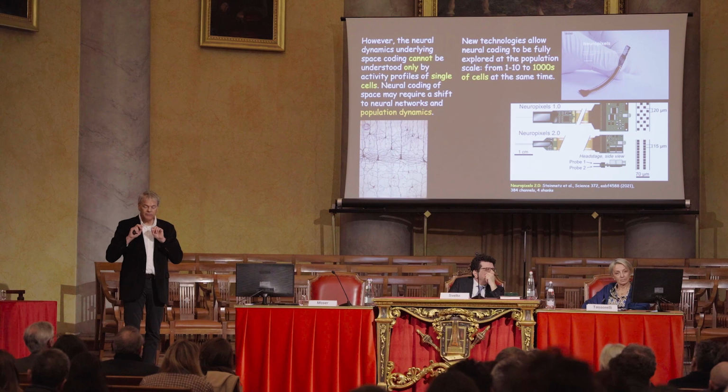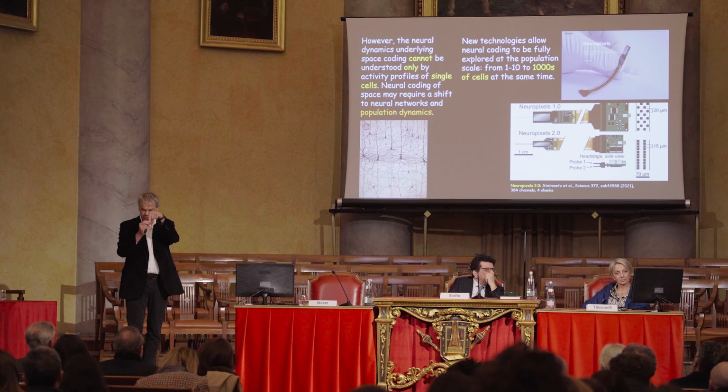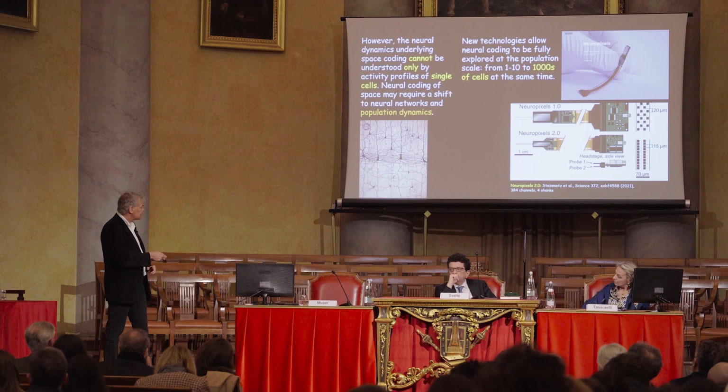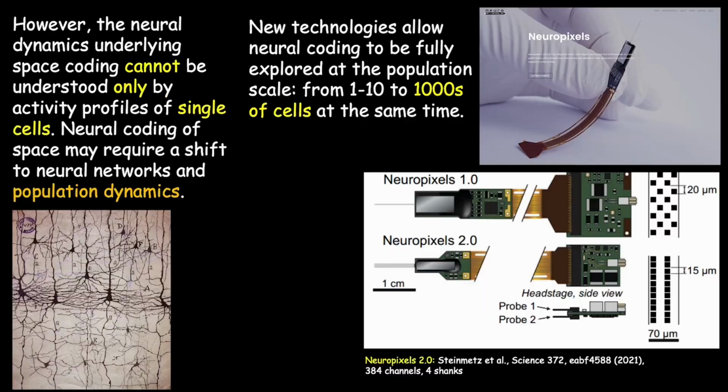Then they have, instead of having the recording point at the tip of a wire, like it was before, now it is a chip with many, many, many spots all along the electrode, which you can see here. This is the first version, this is the second version, and they are just 15 micrometers apart.